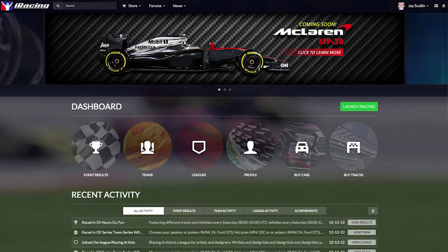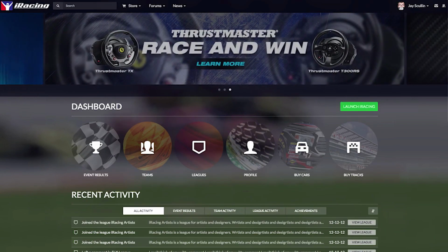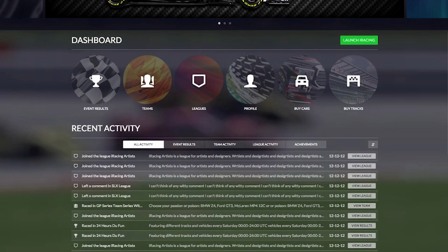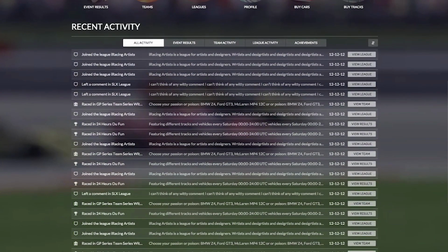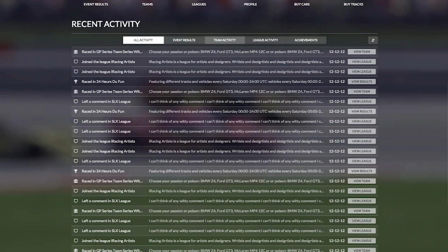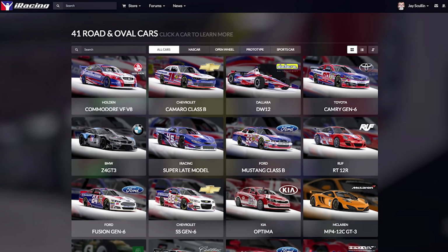Up here, we have a few internal advertisements that you can just sift through. And then down here, it's similar to what we have now, where it's just common tasks. This is all you can do when you log into iRacing.com. You can look at event results, teams, leagues, view your profile, buy cars or buy tracks. And then underneath here, we're going to be tracking your recent activity. You can see all your activity, or you can filter it down to event results, team activity, league activity, or even achievements. So here's the cars page that I'm working on, and this is what you would see on iRacing.com, but it's also what you would see if you're logged in.